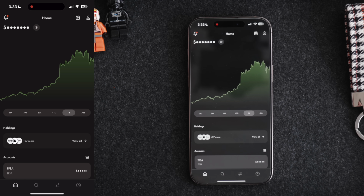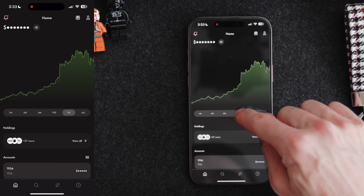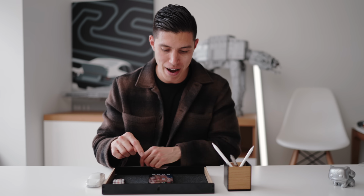Maybe the past couple months, with Trump and all the tariffs, I'm not gonna speak my mind on politics, but still making some rebounds. Obviously in the past year, you can see that big spike. Invest your money, that's all I'll say. Don't let it just sit idle in the bank. That is my finances app.